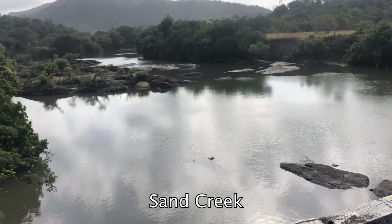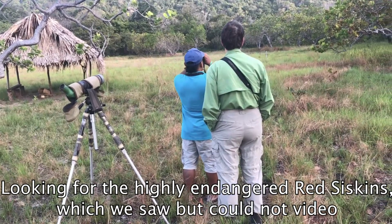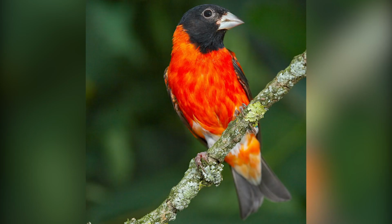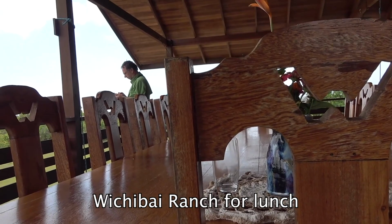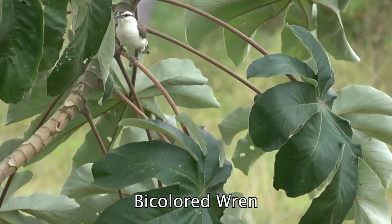Looking for the red siskin. Rediscovered in 2003. Population of about 1,500. This is the only place. This is the Wichabai Ranch. Black-colored wren.